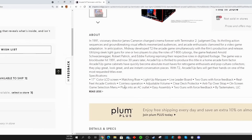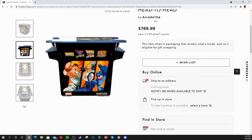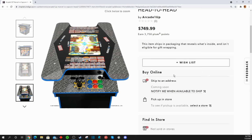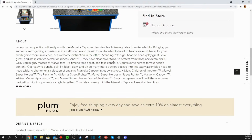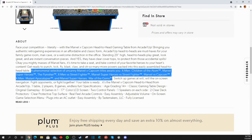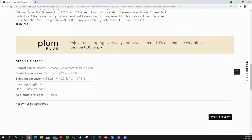There's also a listing on here for an Arcade1Up Marvel vs. Capcom head-to-head cabinet. You'll notice that this does mirror the Marvel vs. Capcom cabinet in design when it comes to the vinyl graphic artwork as well as the coloring of the cabinet. This particular cabinet's got a bunch of games included on it. Looks like it's almost a complete combination of the Marvel vs. X-Men and Marvel vs. Capcom cabinets.